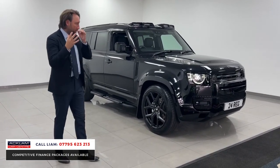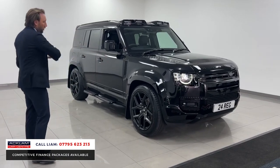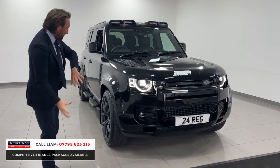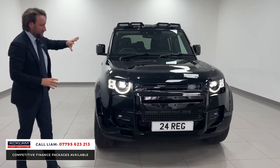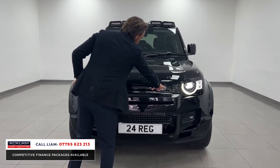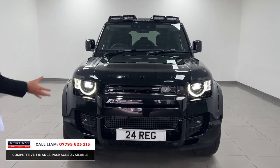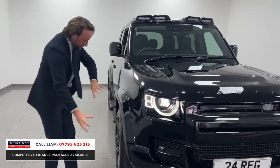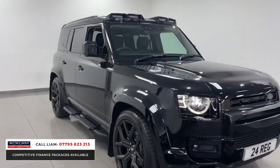So the spec's massive. But then the car's got all that urban styling, so it just looks mean, it looks aggressive. Big wide arch kit, the lights, the badging, everything's been done. And you can see you've got the badging here, the badging at the front, under sections fully colour coded, adaptive light. The wide arches as well just make it look completely different.